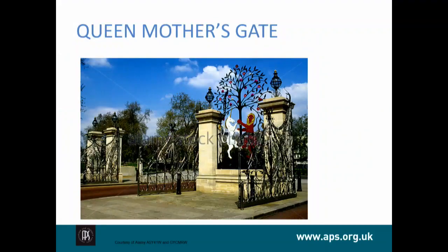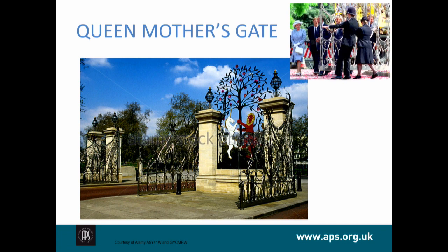Yeah? So here's an illustration. This is the Queen Mother's Gate. It's at Hyde Park. What do you think the most important consideration was when it was being designed? Aesthetics, yeah. It had to look good. It commemorates the Queen Mother. Okay. And actually, it really doesn't matter how much it costs. Aesthetics is the consideration.